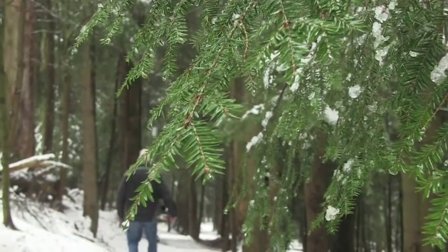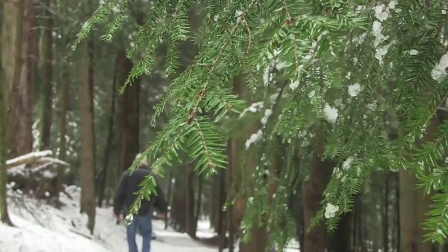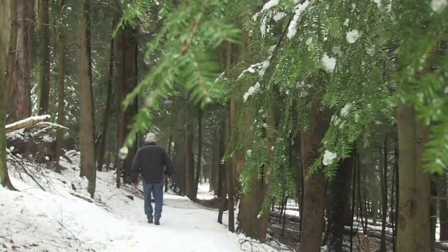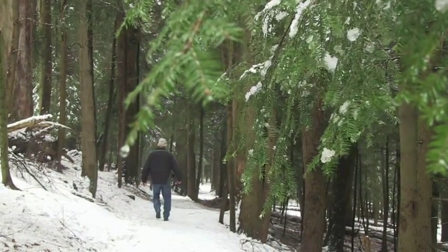Hemlock woods are completely unlike any other types of forests that we have. It gives you a place to sit on a hot summer day that's as cool as any place you can find. And it gives you as quiet a spot as you can expect to find anywhere in the landscape.